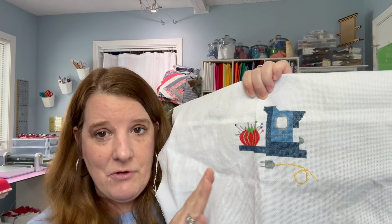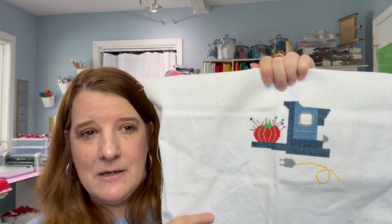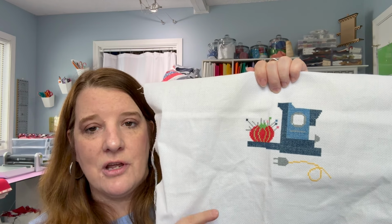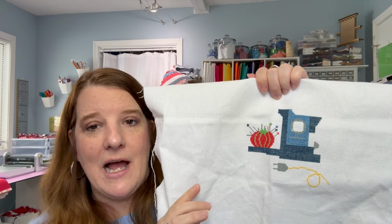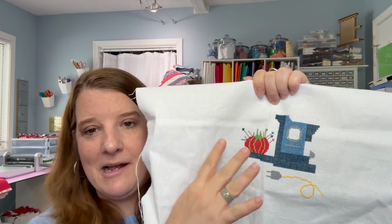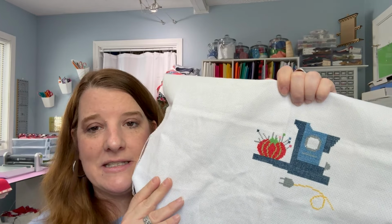I'm not enjoying it because I started in the middle, and this is actually my oldest WIP. When I started cross stitching, I thought I'm gonna try doing it in the middle, and I absolutely do not like starting in the middle. So I think that's why I'm not liking this, because it's not going in the flow that I like. So I decided to restart it.